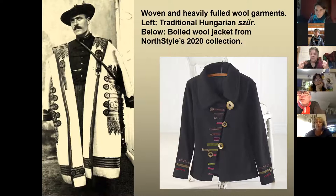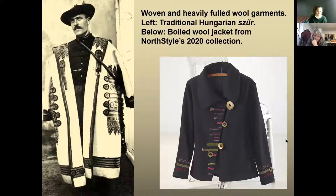And then on the right, there's a little jacket I saw in the 2020 collection from North Style Company. It is what we would call boiled wool, which is a very popular fabric, but it is quite firm. So that's where we're starting. That's what was behind what people were seeing in the 1970s, what they were thinking of when they were making felt garments. Go ahead.